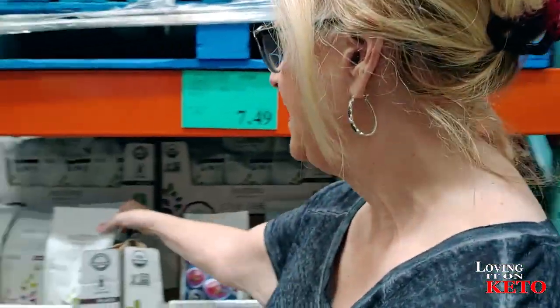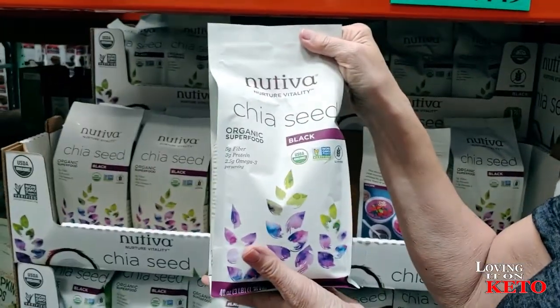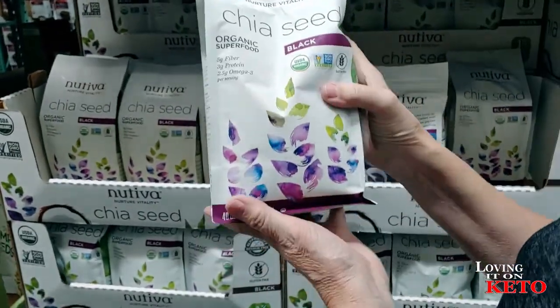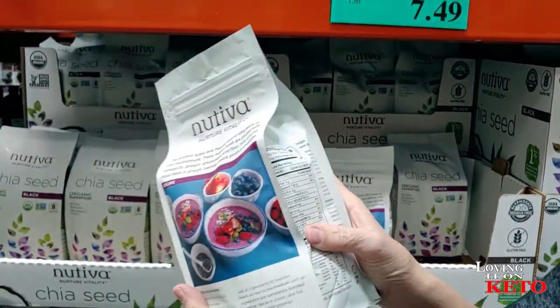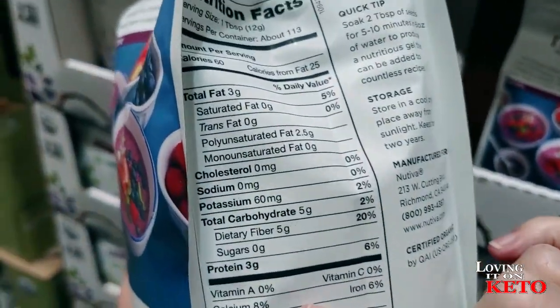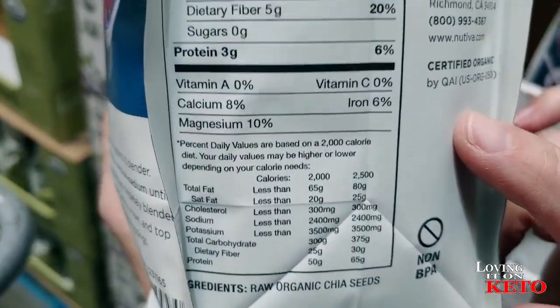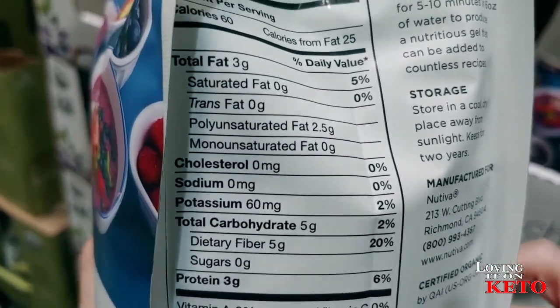And it lasts a long time. Same with chia seed. There's lots of recipes that you can use chia seeds for, you guys. They're super duper healthy. They're $7.49. This is a huge bag. This is a 3 pound bag. Okay. You don't have to use a lot of this. I would use a teaspoon. You can make really good keto pudding with chia seeds. So that's something to look into.